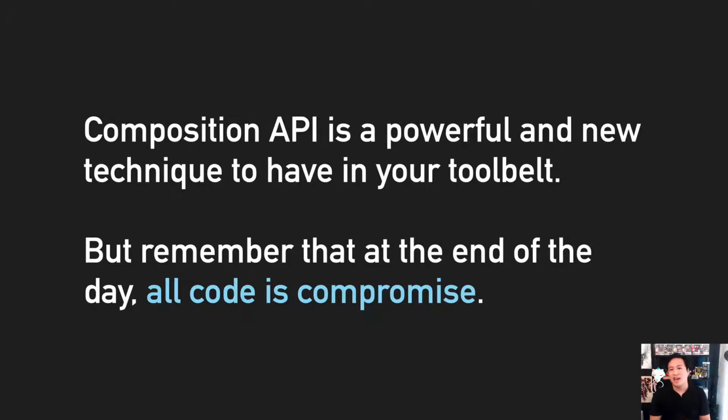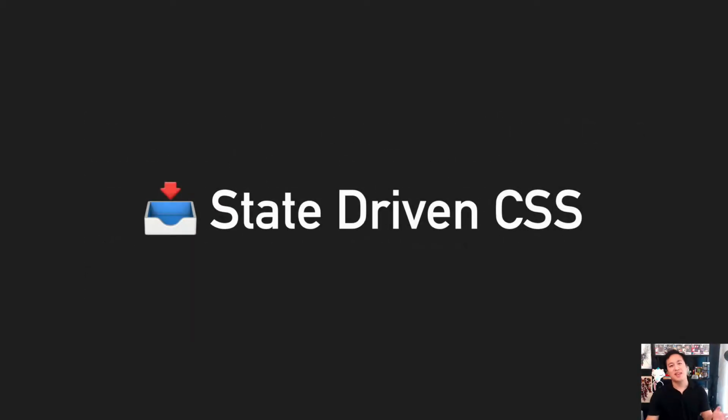So, with that, I want to leave you with something that I'm personally really excited about that you probably haven't heard too much about. And that is the concept of state-driven CSS. So, what am I talking about?